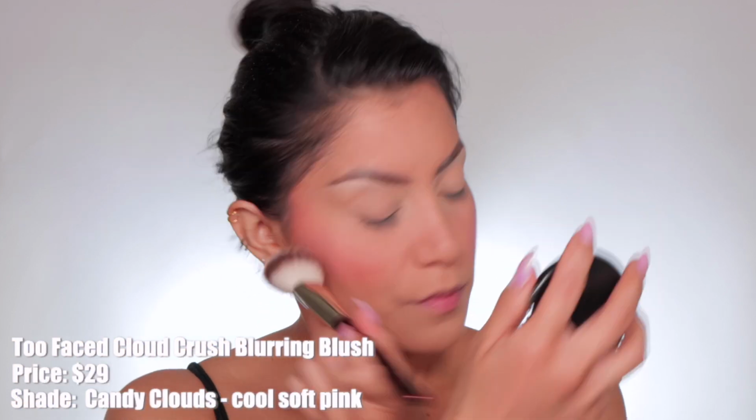Okay, oh my God, I'm so excited. Okay, it is 9:25 in the AM. You guys know we're gonna do an all day wear test today. I'm so excited. So I'm just gonna finish up the face, add some music, and then I'm back.